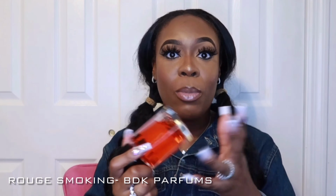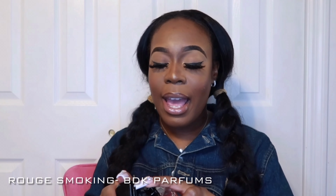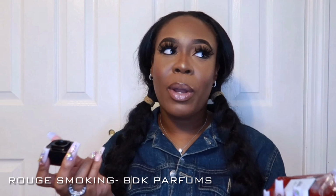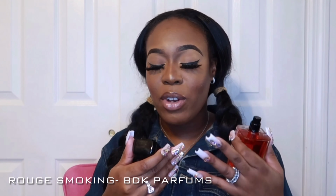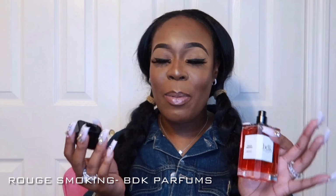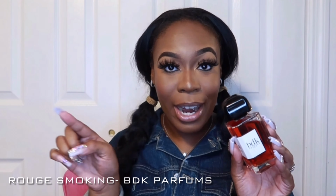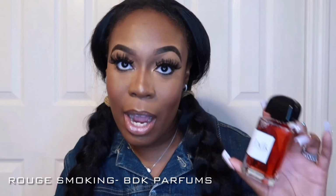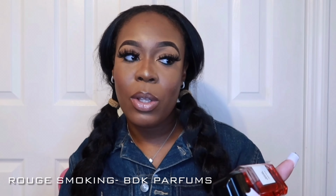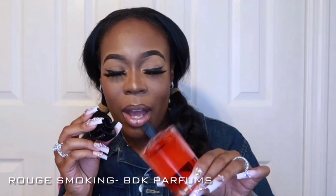Fruity Oakmoss. Okay, the next one we have is Rouge Smoking. There was a time BDK was all over YouTube, and I'm that annoying person that when I see something too much, I kind of shy away from it. But as of late, I've gone back to picking this up and putting this in my combos. Fall and winter is right over there, like I'm looking at it, is here. This is amber, fruity, and powdery. For me, this is not one of those powders that irritate me, that give me a headache, that give my nose a bother.